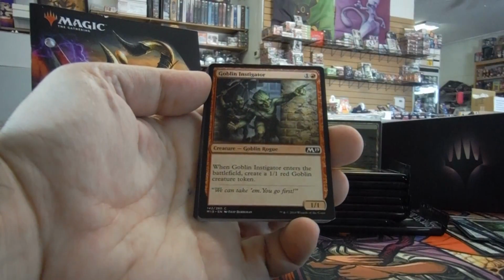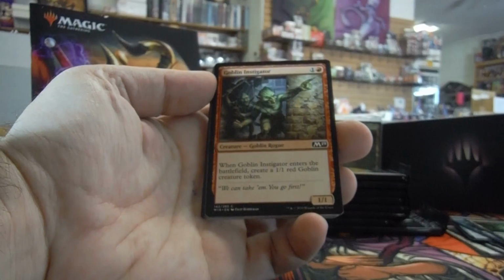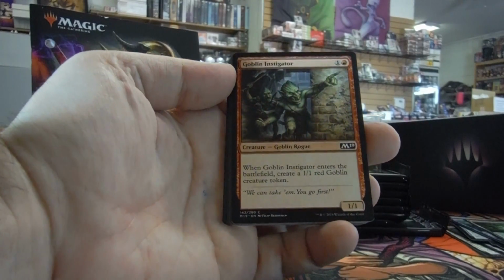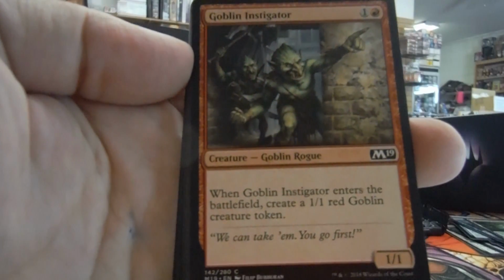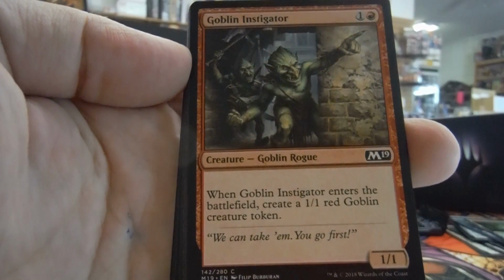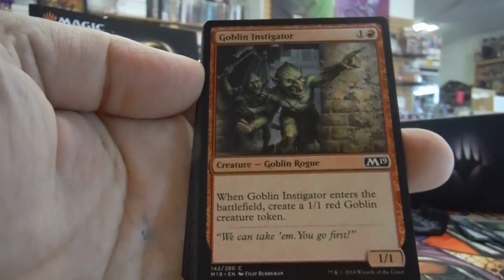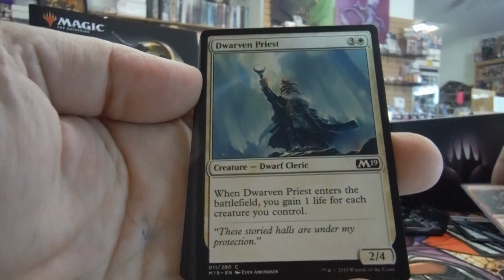Okay, we have another emblem here. And that is Tezzeret's emblem, which is at the end of each of your turns, search your deck for any card and put it into play for free. Wow. I actually opened him in the pre-release. I like him. When was the pre-release for this? A little while back, like a month or 2. No, okay. It was longer because the next set came out. Okay. Here's the Goblin Instigator. Also, actually, a very strong common from this set, in my opinion.